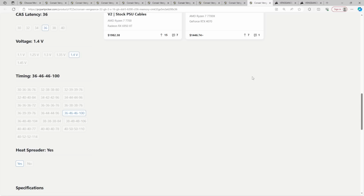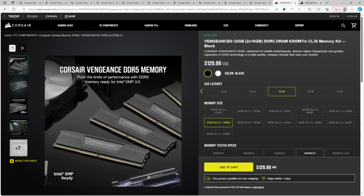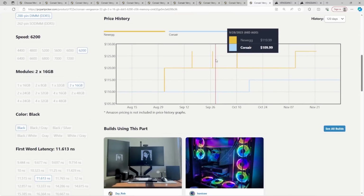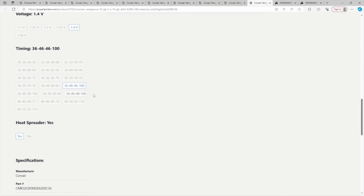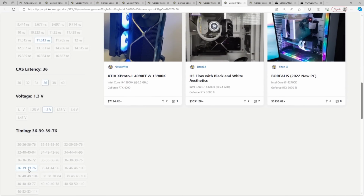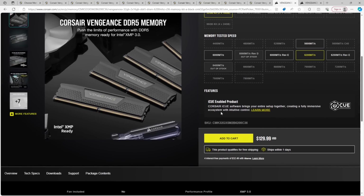It just doesn't exist. So it is quite frustrating for me to see that it's really hard to tell that these are very different kits, right? I don't feel like you would need super in-depth memory overclocking knowledge to realize that 36-46-46 is very different from 36-39-39, right? So that combination of, oh, sure, the CAS latency is similar, but the timings are very different.